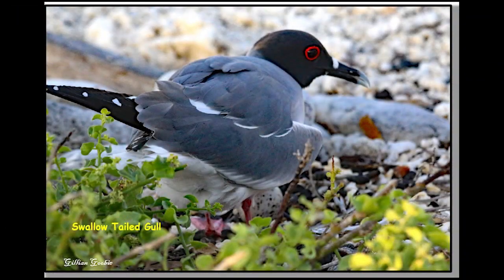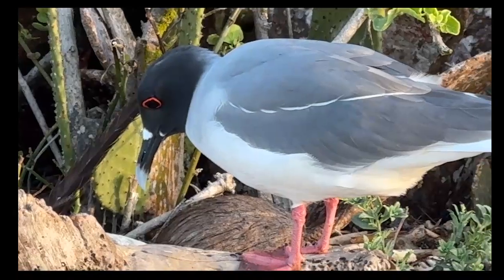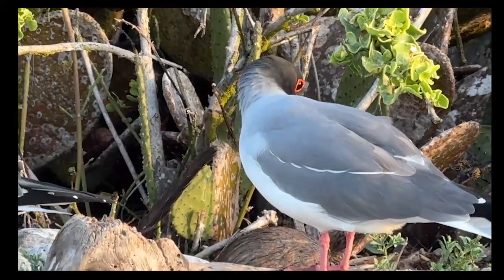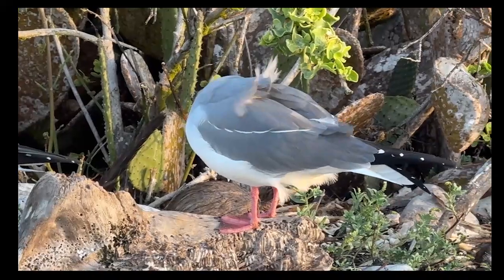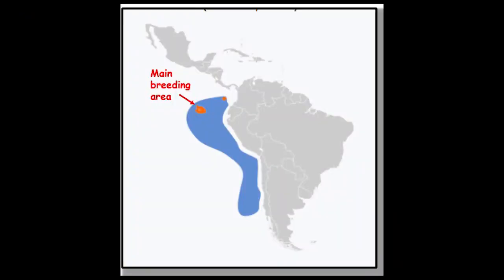This next bird is a swallow-tailed gull, which is unique among the gulls in that it feeds exclusively nocturnally, mostly on fish and squid, which themselves rise to the surface at night to feed on plankton. In order to see while hunting for food at night, this gull's eyes are larger in size and volume than those of any other gull.